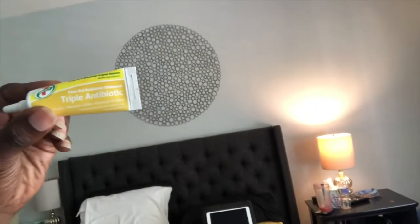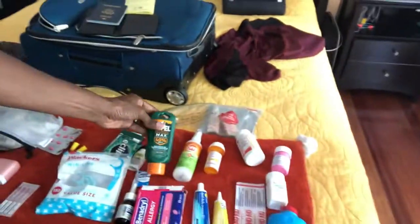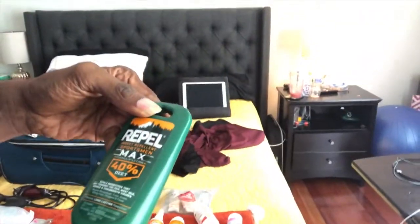Okay, so the other things that you want to keep in mind are itch creams. I don't know if y'all can see that or not, but these are anti-itch creams and stuff. Or I like the triple antibiotic, because there again, if you get small abrasions, you can make sure you keep your stuff clean and that there's no infections that are going to root in. All right. Another thing that you want to bring would be a repellent.